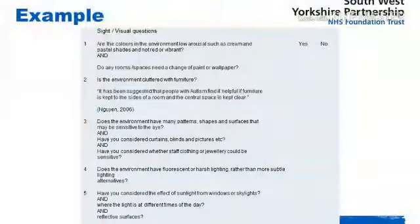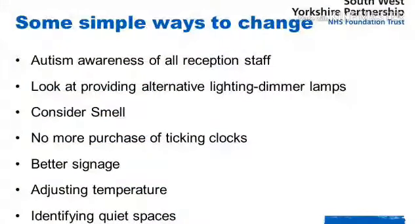Here's an example of some of the questions in the checklist, and as you can see, they are specifically asking whether you have considered each issue. If not, you would need to do something about this and find the best solution if possible. Some simple ways to change may be autism awareness of reception staff. We looked at providing alternative lighting, and the use of dimmer lamps was suggested, so we had alternatives.